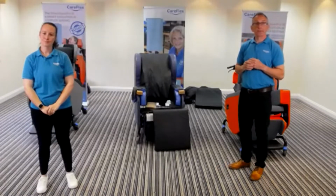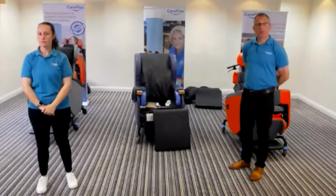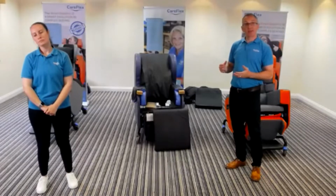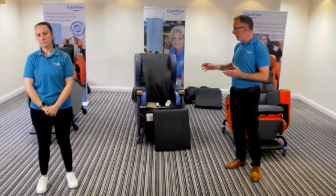Just to confirm, would the HydroFlex have a back angle recline? HydroFlex has back angle recline. That's a fourth chair within the range that we just didn't have an opportunity to bring with us today. But it has tilt in space, back angle recline, elevating leg rest. It's very similar to the Multijust.